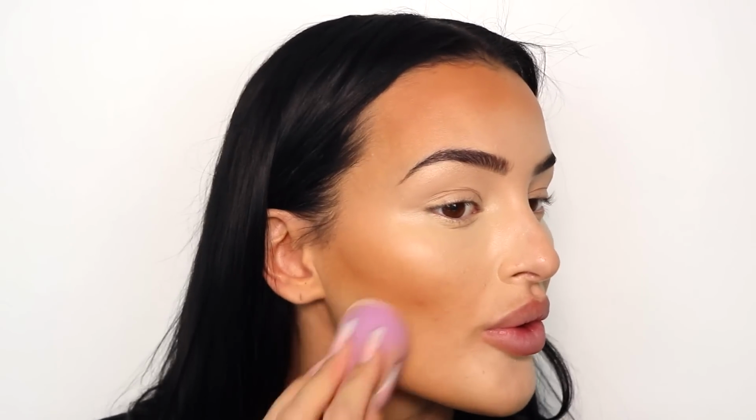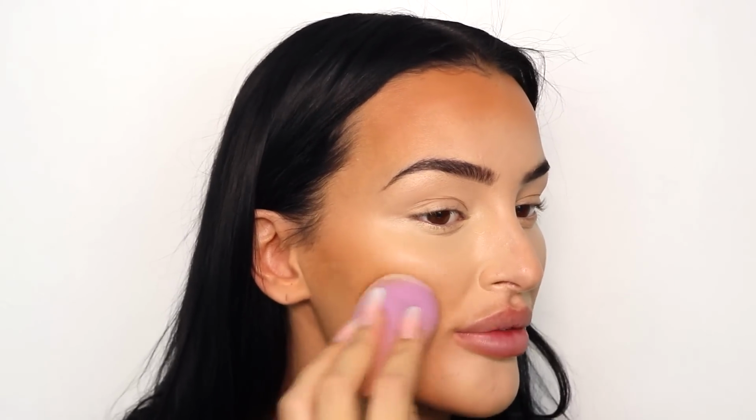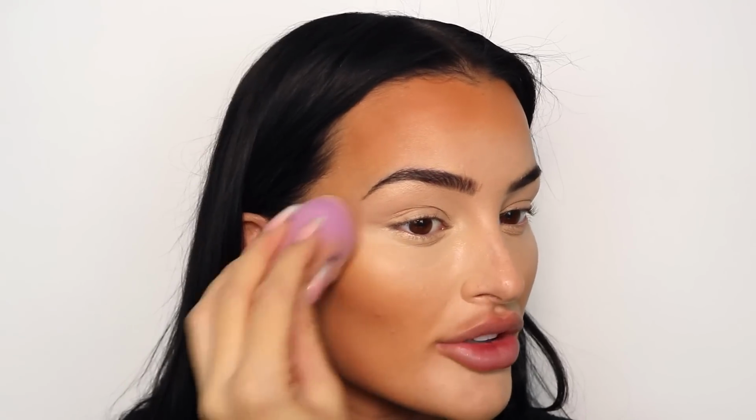And then I'm just going to go over everything with the foundation, but just a tiny bit, because I put all these creams on my face already, I don't need a lot. And then on the forehead, just a bit.